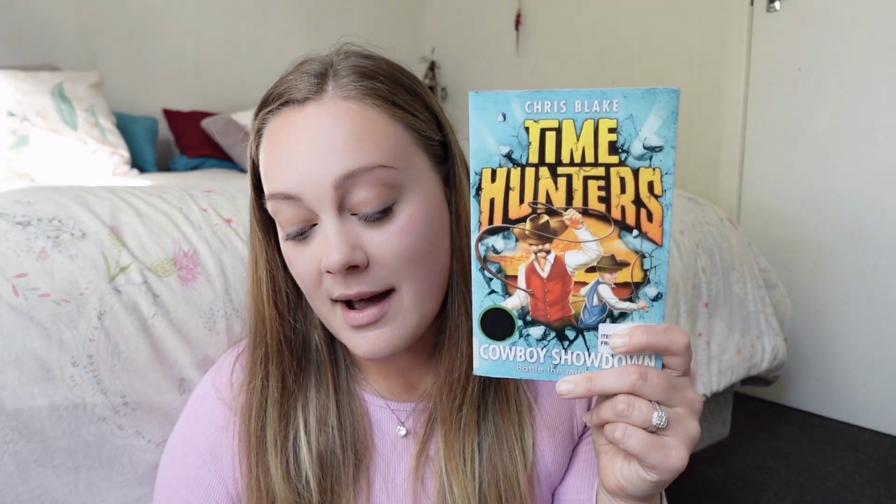The next book I assigned her, which I just picked up from the library the other day for 50 cents, which I thought was super neat, is this Time Hunters Cowboy Showdown. It's not really relevant to our American history. I guess it kind of is, but hey, it was 50 cents.